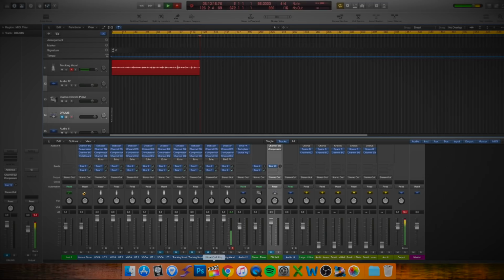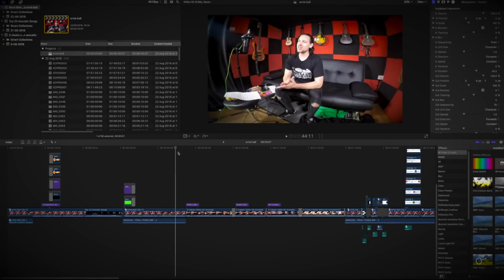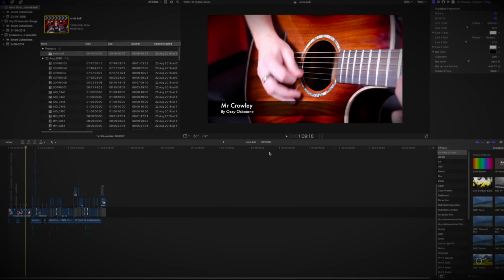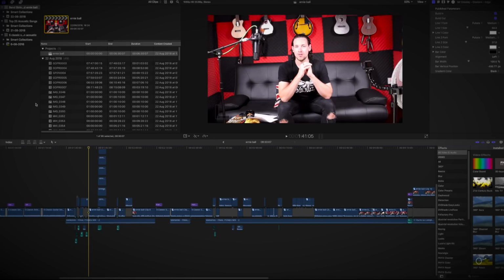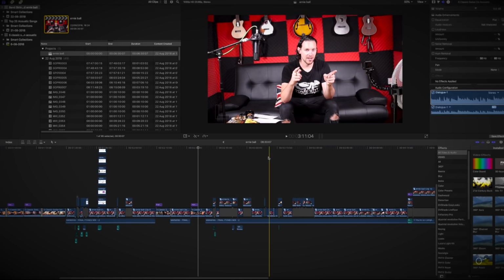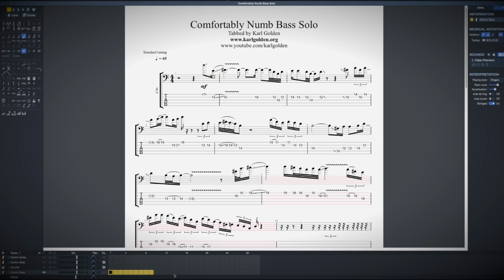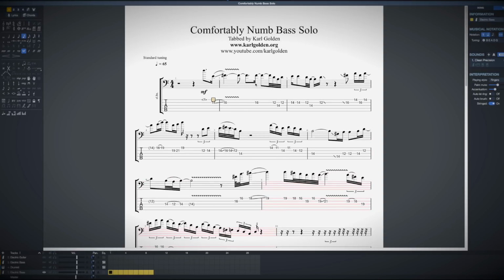To edit all my videos, I'll use Final Cut X, so you can see something on the timeline here. This is a great bit of software to use. It's very easy to use. This looks like quite a complicated edit, but it's not as bad as it looks. But I highly recommend investing in this software, because it's great. With my guitar tabs that are available on Patreon, I will use Guitar Pro, as you can see here, to tab everything out. So that's another bit of software that's worth investing in.